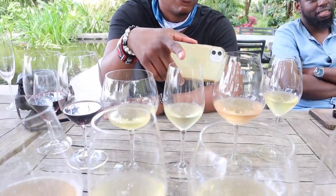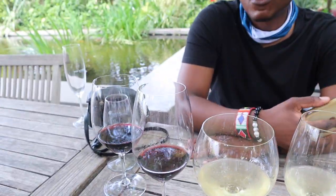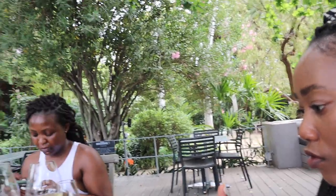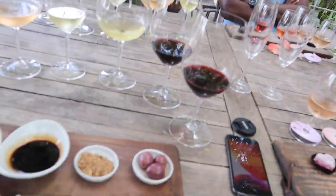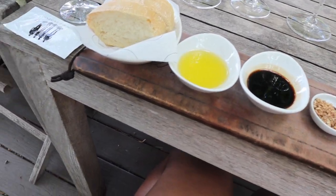This one right here smells really good. Apparently that one's probably really good. The red one also smells good. Wow, well, apparently this is a great winery, so we should be good. So far, I'm agreeing. Okay, so that is the drinking one, and that is the eating one.